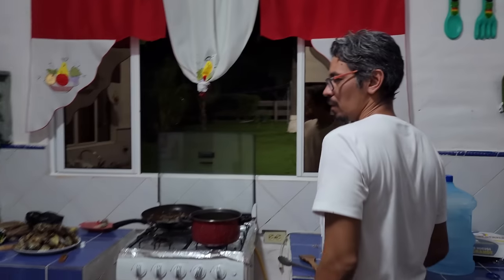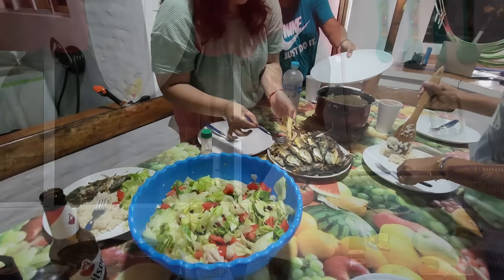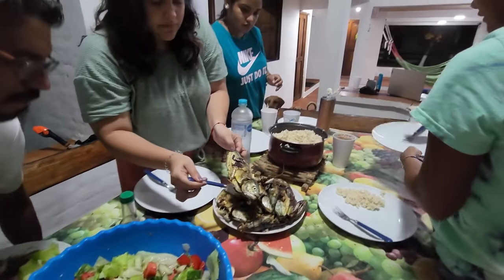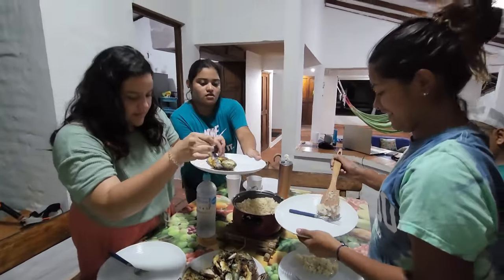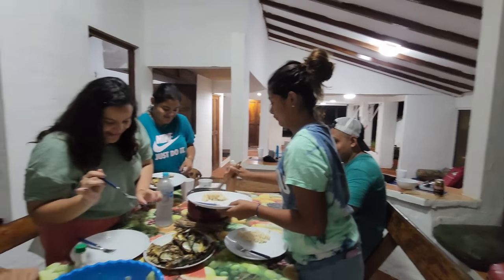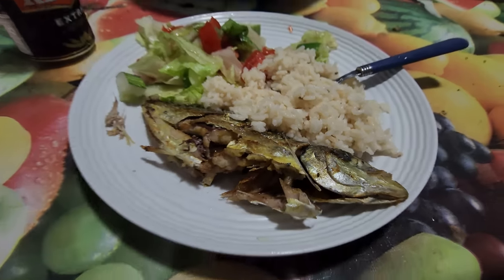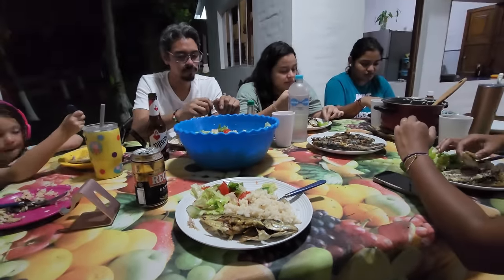How much was the fish? The fish of 5 pounds was $5, but they got them clean, so it was at the end. Wow. Una ensalada, pescado, y arroz, y buen provecho. Provecho. I was going to say company, but I couldn't think of the word. Buena compañía. Hello, fishy. Come to mama. Buen provecho.